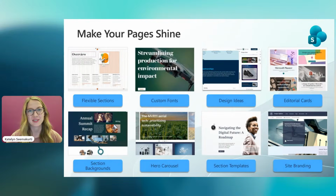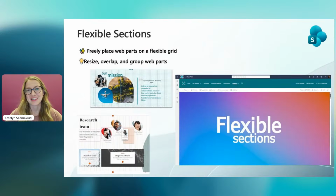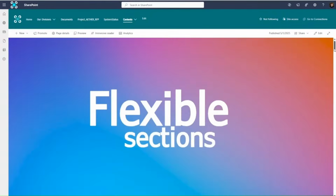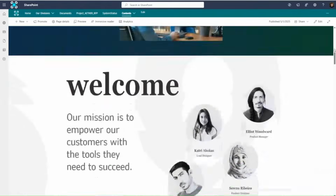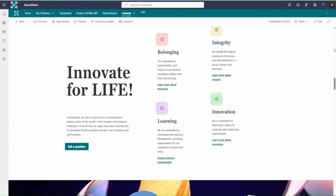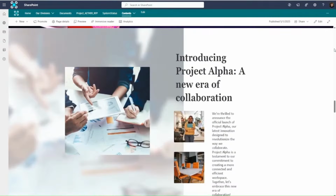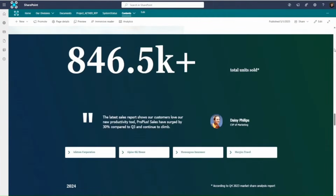And first up, I'm going to talk about flexible sections. If we'll go ahead and move to the next slide, you can see flexible sections are the best place to start when creating your beautiful pages. With these sections, you can freely place web parts anywhere you want within a 3-dimensional canvas grid. And you can resize web parts, you can overlap web parts, and you can even group web parts together. You can also manually resize the section as well.